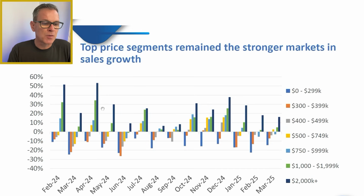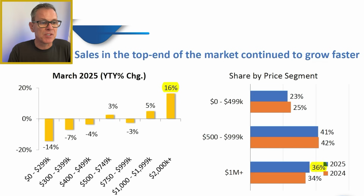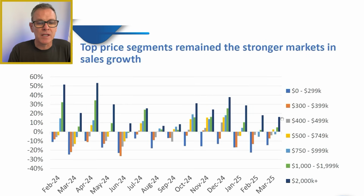So back in the spring home buying season of 2024, we saw sales over $2 million increasing by more than 50%. That's this line right here and this one right here. Now it's only up by 16%. So even though the growth rate is still much elevated compared to these other price tiers, it's way below the levels you saw about 1 year ago. And of course, we've been seeing this kind of downward trend for the past 3 months now as well.